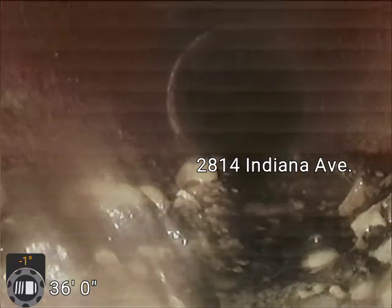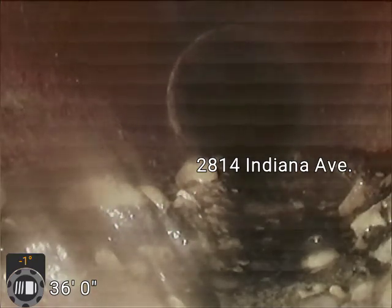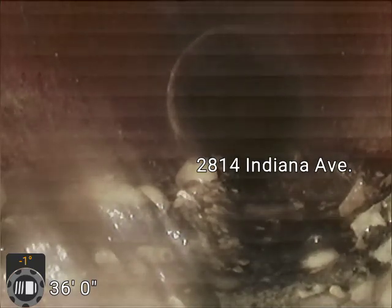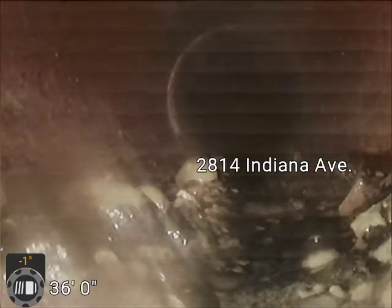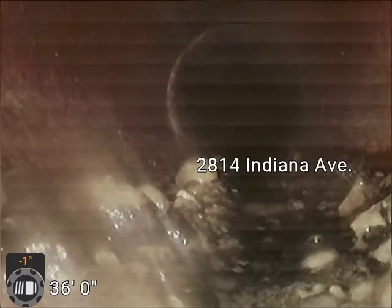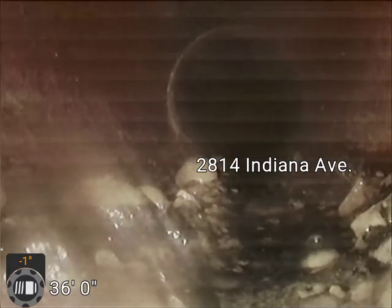there must be another line, either a sub main or something, that a couple of these houses go into and go out through the backyard and dump in, tying into the larger main that kind of goes diagonal from in front of this house, almost underneath the house to the left, again if you're facing this house.